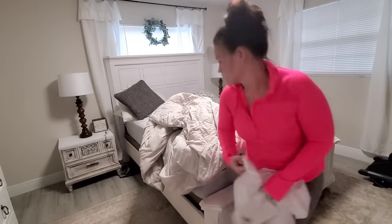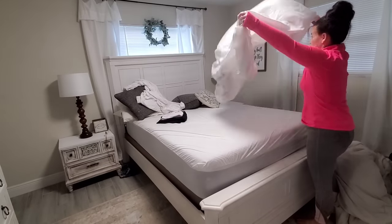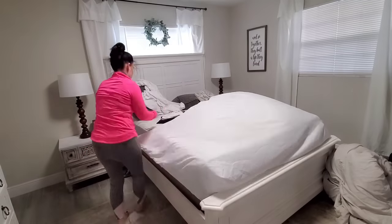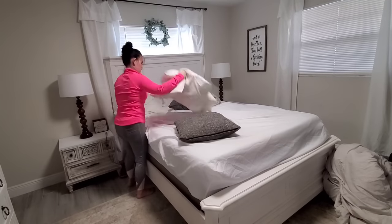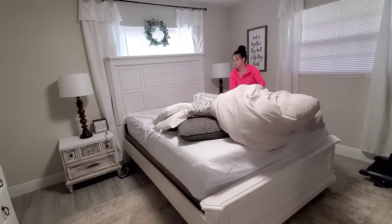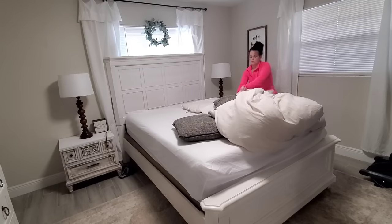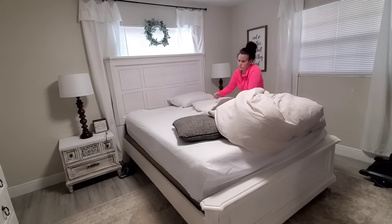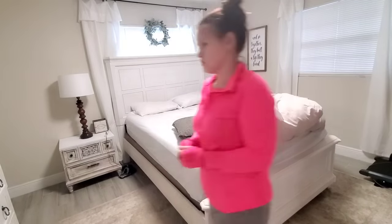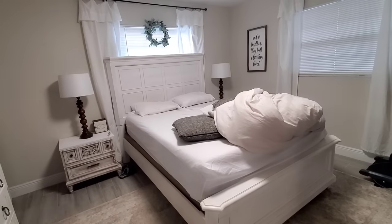So I thought it was really funny that so many people commented on how I don't use a flat sheet. I haven't used a flat sheet in so long. It's just not my thing. I honestly just get tangled up in it, and we're just not flat sheet type of people. So y'all let me know in the comments below. Do you use a flat sheet, or do you not care for one? Anyway, I'm just going to make my bed, and then I'm going to move outside and clean out my vacuum and share with you how I do that.